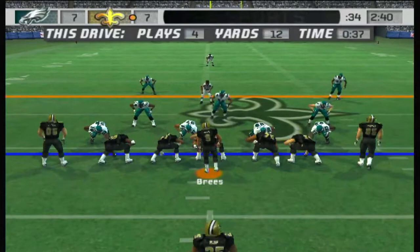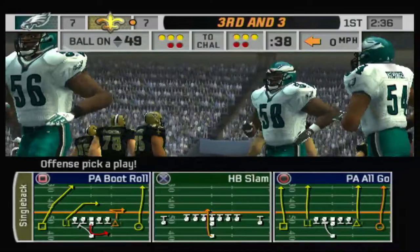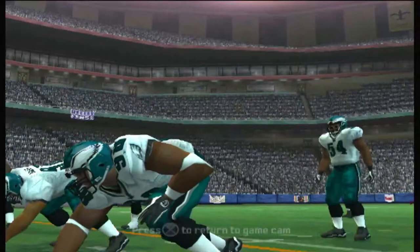Play hard and fast, baby. Bush, the lone back. Hand it off. Number 27 is the guy who's here to bring him down at the 49-yard line. As a coach, you need to make sure that you establish your running game as a weapon that can hurt the other team. Gain of 6 on the play.